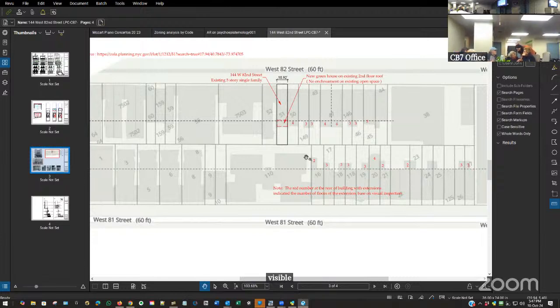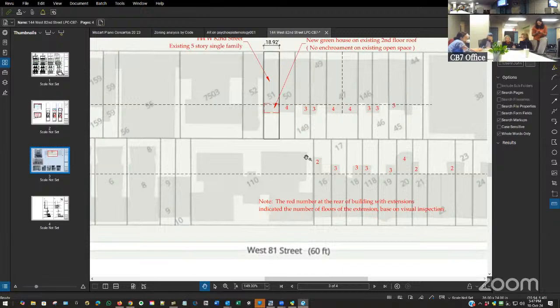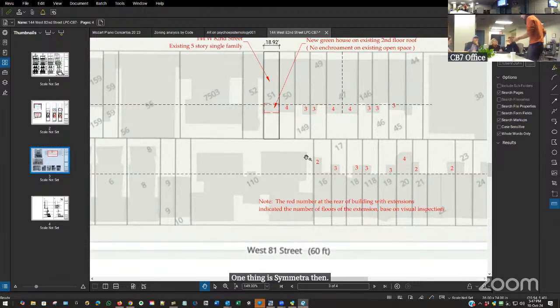It looks a little lopsided to me. No, I think it's symmetric.